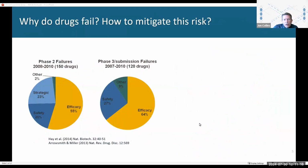So why is there so much attrition at phase two and phase three? These are some figures I took from a couple of papers here. References are down at the bottom. What you see is phase two failures, 2008 to 2010, about 150 drugs, and phase three submission failures, 120 drugs. And what you see on the bottom, in these pie charts, is that while safety is a key reason why drugs fail, it's really efficacy, or lack of sufficient efficacy, or sufficient therapeutic index. And this is 10 years old now, it's a decade old.